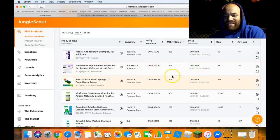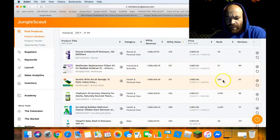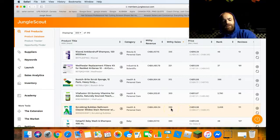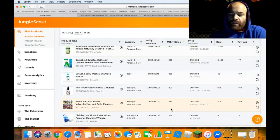In the industrial and scientific category, healthcare at 396 rank, you get 300 units per month. Sales at 2000 rank in health, you get 300 units per month. It's just a category that is extremely profitable right now.